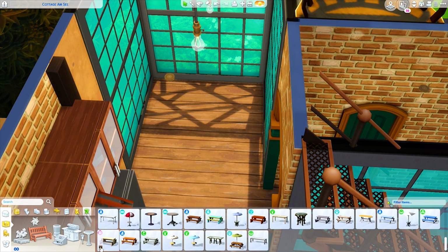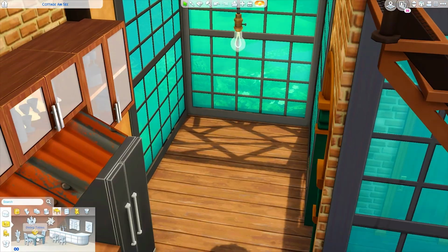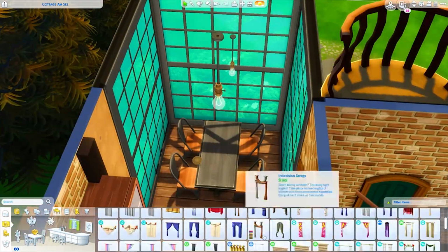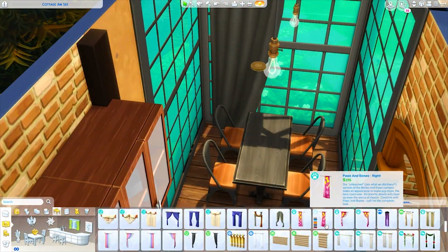I also considered adding a picnic table in here as the table, which I thought looked kind of cool, but I decided against it in the end. And we ended up just having a table with 4 chairs, using these chairs that came with City Living, which I love so much.